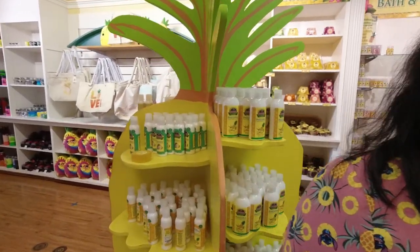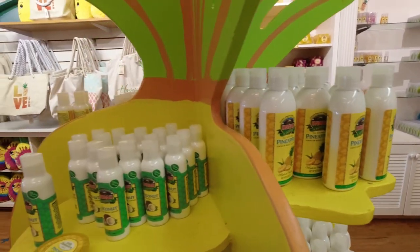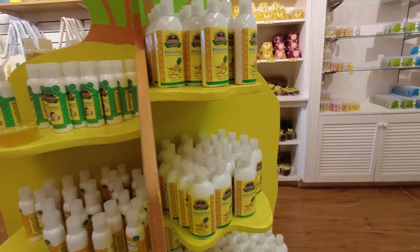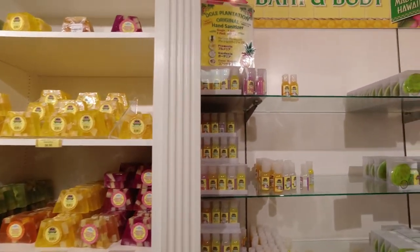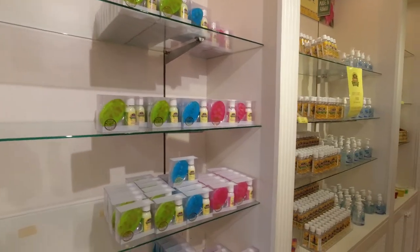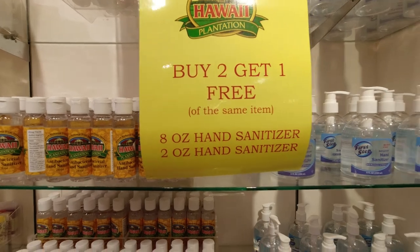Bath and Body. Pineapple. Smells really good. That smells good here. All these lotions and soaps and stuff. Buy two, get one free. Hand sanitizer though.